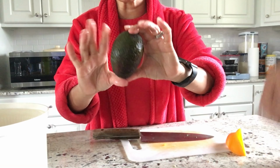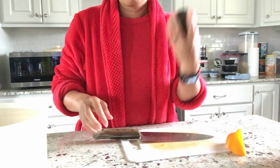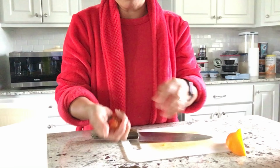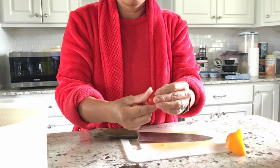And I am putting some avocado. He loves avocado. Matamis ba yan?